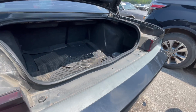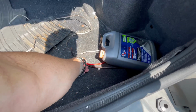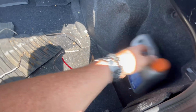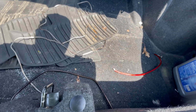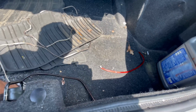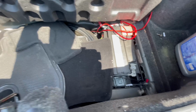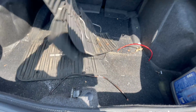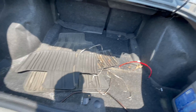More speaker wire. Okay, well, it had something back here at one time. Yeah, something, boom, boom, boom. Oh, okay, the battery looks good, little Mopar battery. You do have your floor mats. That's nice, and you have these little winter mats as well. It's a big trunk.